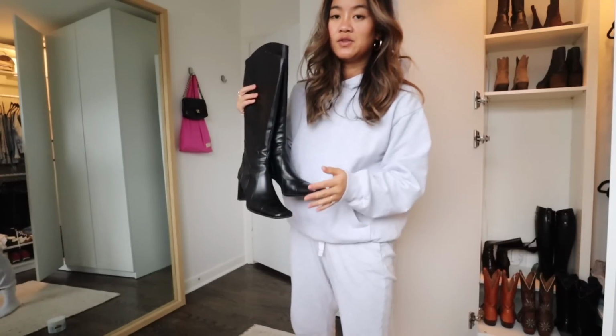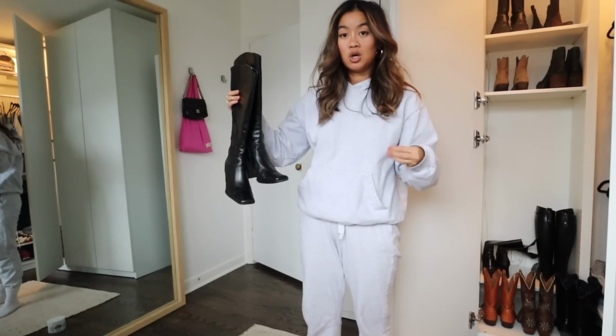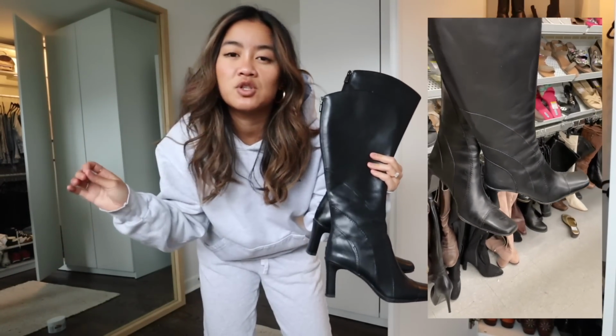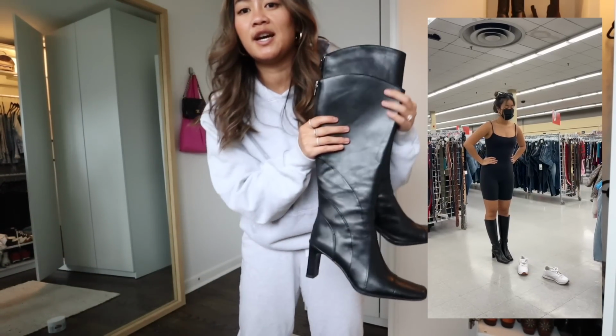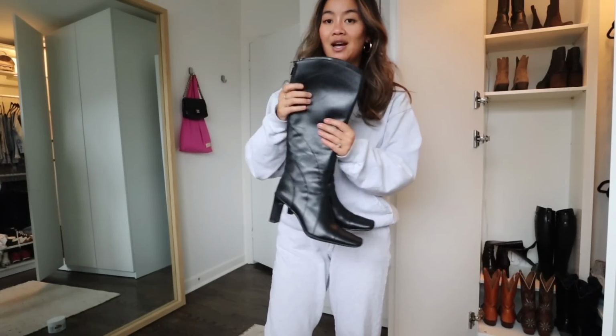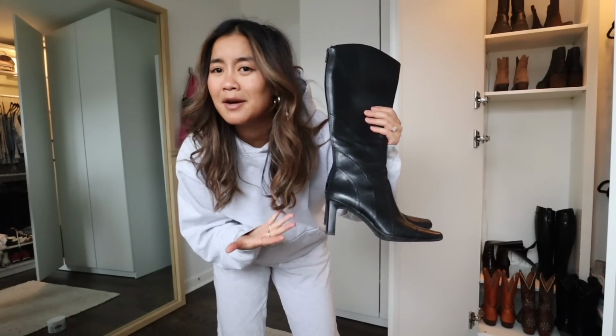And then guys, when I was thrifting, I found these boots. They're so good. I couldn't believe I found these. Someone said in my TikTok they remind them of the Tony Bianco butter boots, and I kind of get that vibe. I'm gonna be wearing these all year round. They're just so good, and I already wore them out, and they're really comfortable.